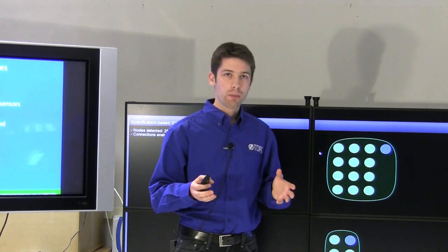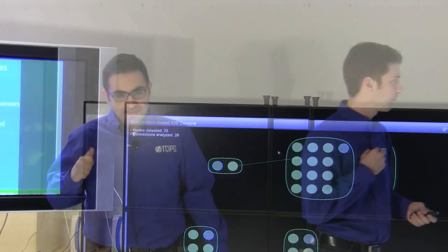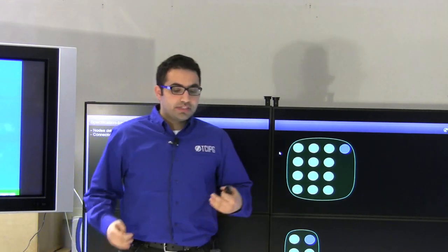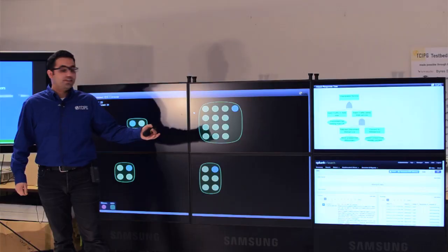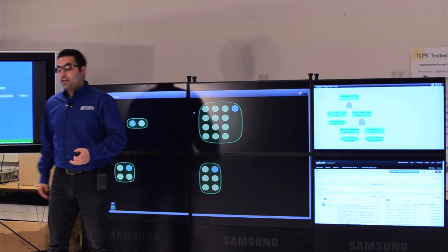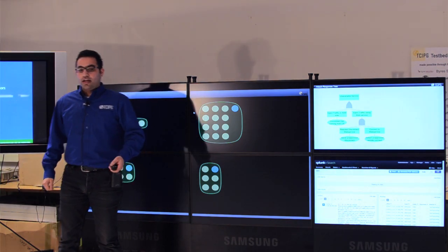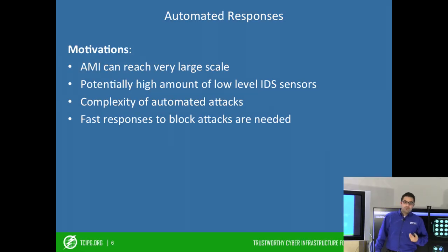So, before doing the demo, we'll first motivate the goal of automated response, and for this, Ahmed will present. So, as Robin said, we're expecting the sizes of AMIs to be huge. And with this big size of an AMI, there will be a lot of alerts coming into the security event manager, and thus it would be a hard job for the administrator to manage the alerts. And with the complexity of attacks increasing, it's really infeasible for an administrator to manually handle the attacks, and thus we're proposing using automatic responses and recovery to manage the security of an AMI network.